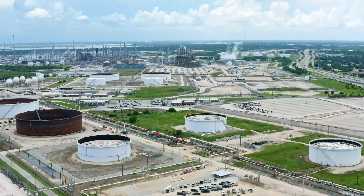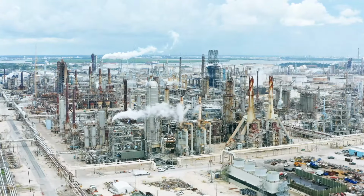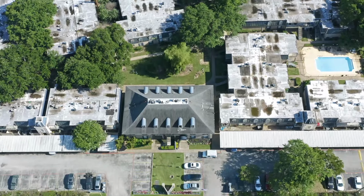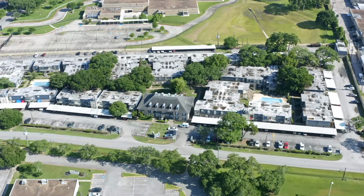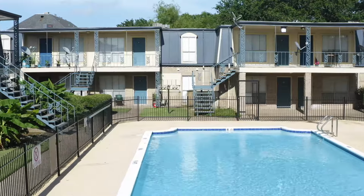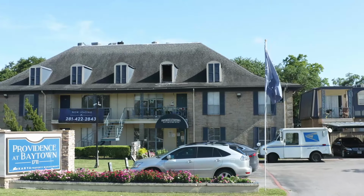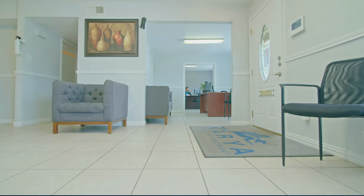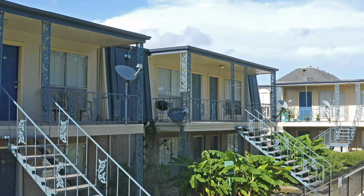Benefiting from a thriving economy from Baytown's oil and gas industry, residents will find plenty of places to be entertained and shop in the area. Aside from unbeatable locality, Providence at Baytown offers an excellent array of amenities. You can cool off from the southern heat in our sparkling swimming pool, or just sit back and enjoy the lush landscaping. Don't forget, you're always welcome in our friendly leasing office for all your residential needs.